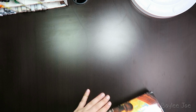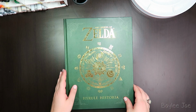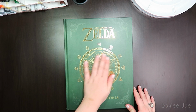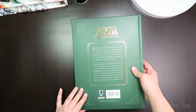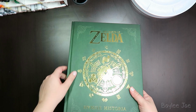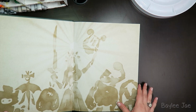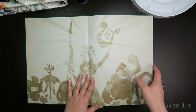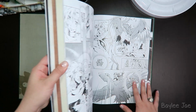And next up, I'm going to try to do this without pausing in between books. See if we can do this all in one take. The Legend of Zelda, Hyrule Historia. This book I got on Amazon, and that's the back. And it just goes over the different Zelda games and designs for different characters throughout the games, designs for sets, for weapons, that kind of thing, and just going over their process of how they did it.